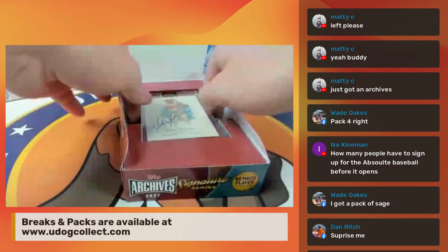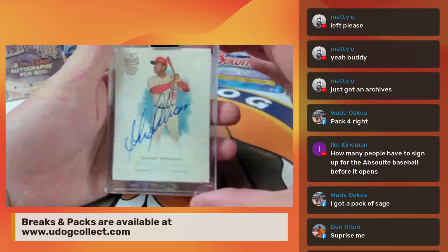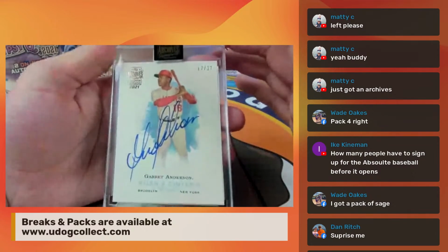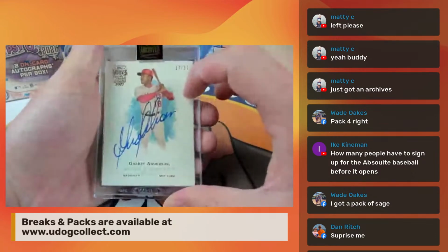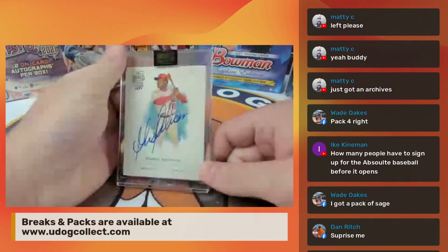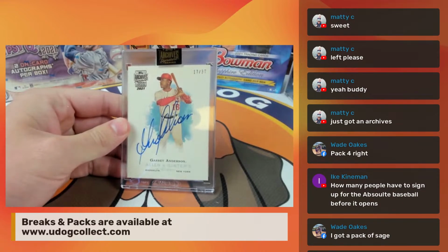What do we got? Ooh, very sweet. Very cool. Garrett Anderson. Wow, talk about a beautiful auto on that. Allen and Ginter's Garrett Anderson. That's gorgeous. You can't beat that. I mean, come on. Former Angels, Garrett Anderson, numbered 17 of 37 on that. That's a nice number. Garrett Anderson. Wow, sweet card there, Matt. Congrats on that. Got to be happy about that. I don't know if you're an Angels fan or anything, but that's stuff Angels fans dream of right there.